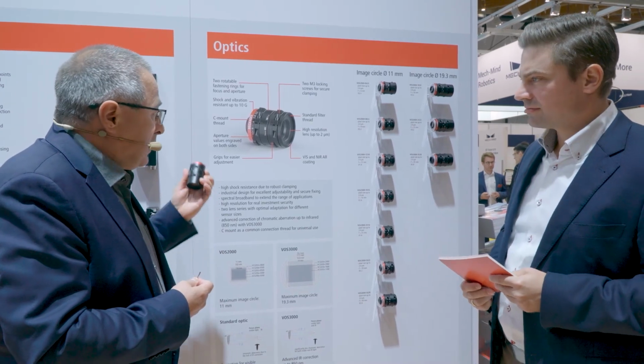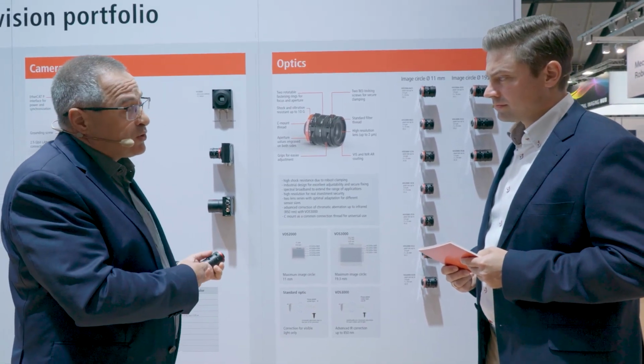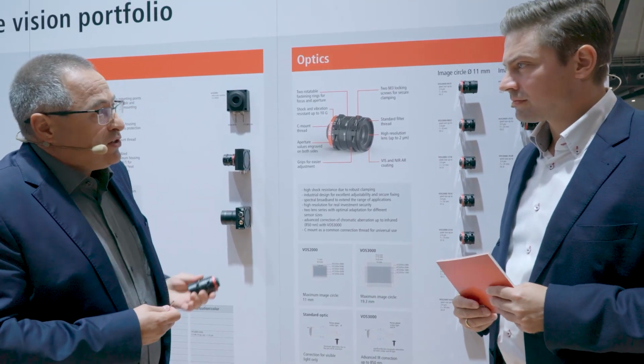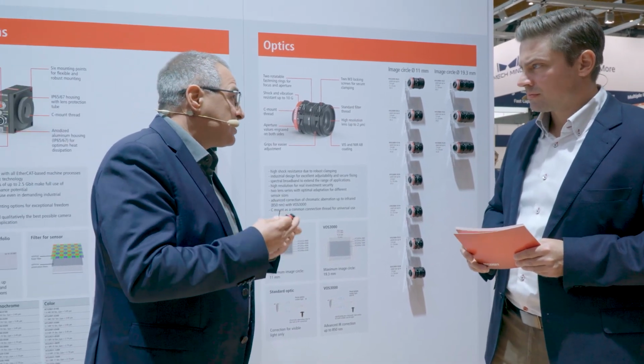And we have a second series with an image circle of 19.3 millimeters for the very big sensors with the highest resolution of 24 megapixel. And the bigger series has also a very good additional advantage. It has advanced color correction, a better chromatic aberration correction for up to 850 nanometers. So you can use it directly for visible and infrared with the same focus point. For some applications, this is important.